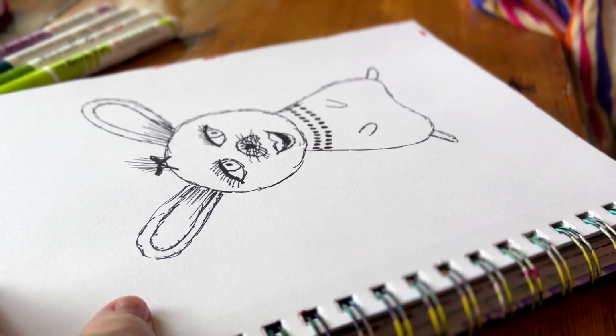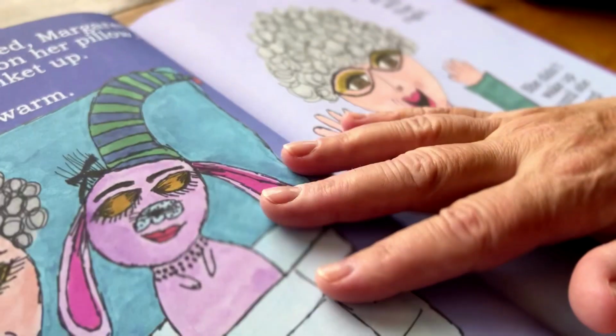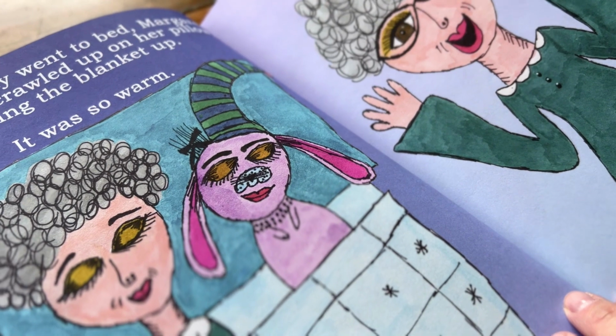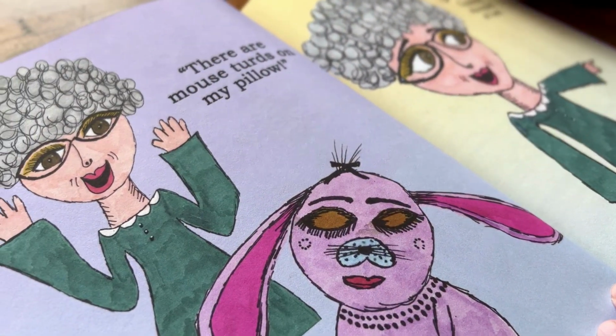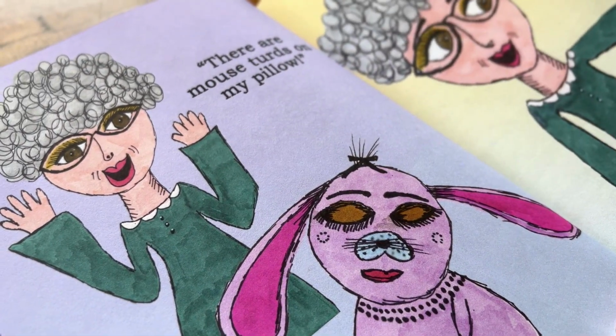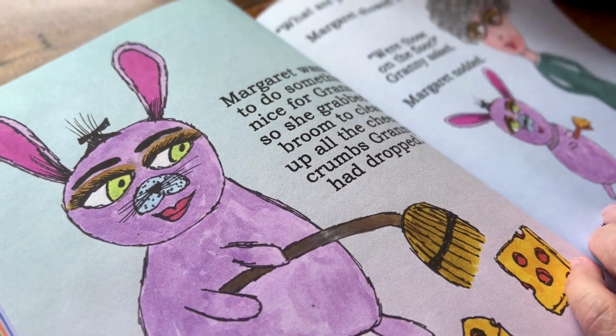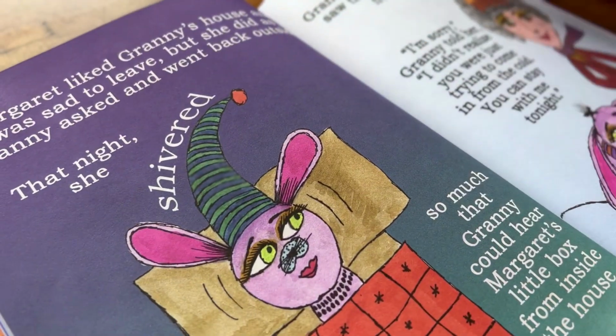All I could picture was this cartoon mouse with a nightcap on, grabbing her little toothbrush and heading off to Grandma's house for a sleepover. And being a writer and artist, I knew I had to make this into a kid's book. So, first I wrote the story.